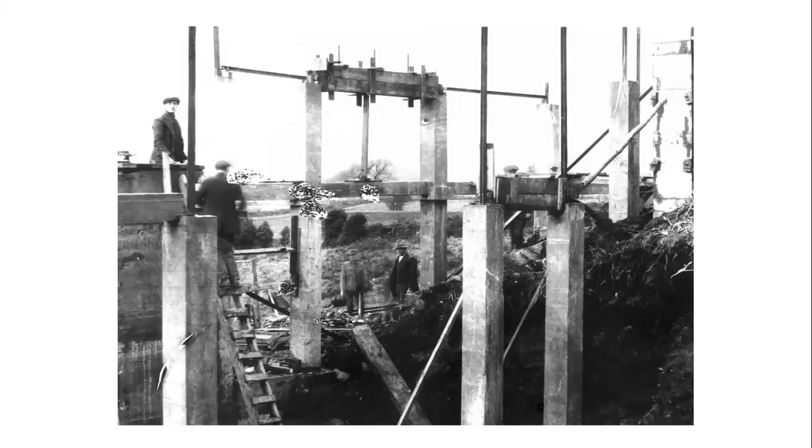The gentleman moved, but you know, if I was balanced there, I might.